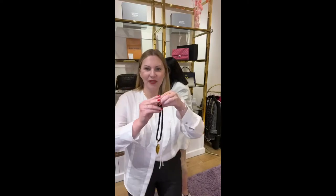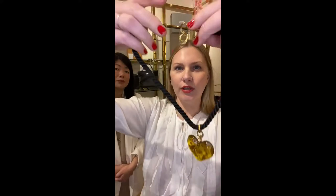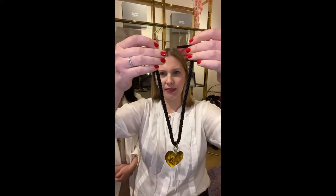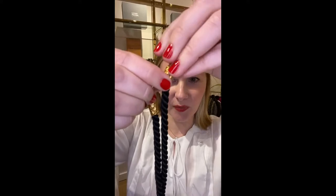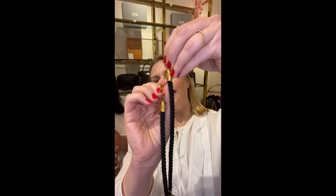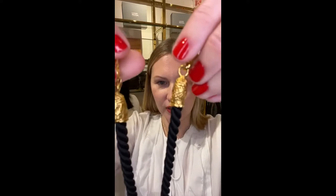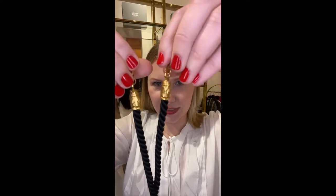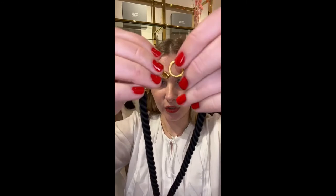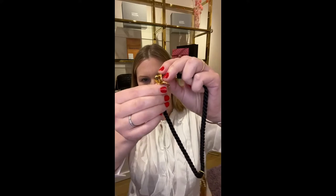And to compare with the previous piece, this is what I'm talking about, the hearts. This is what you get with Lacroix. You get this resin with the same CL signature in the middle, on the rope necklace. This is what he's all about. You will get the CL and then this very ornate asterisk detail you can meet in his jewelry designs. And this has a hook closure, and you have two, so you can wear it a little bit shorter.